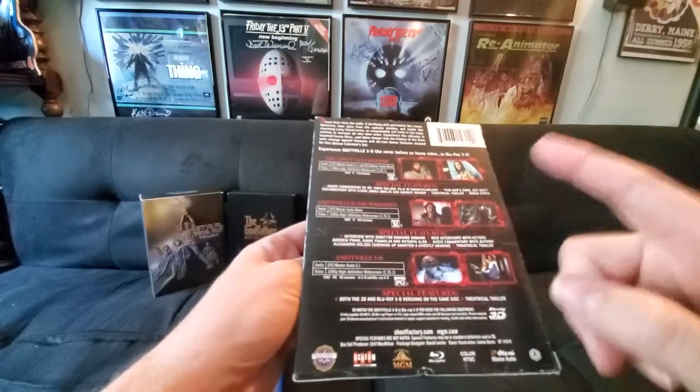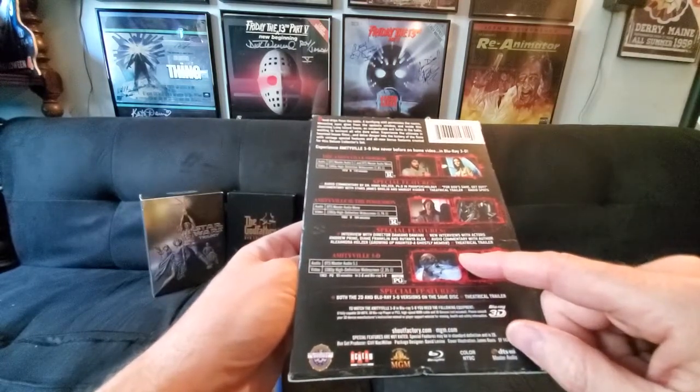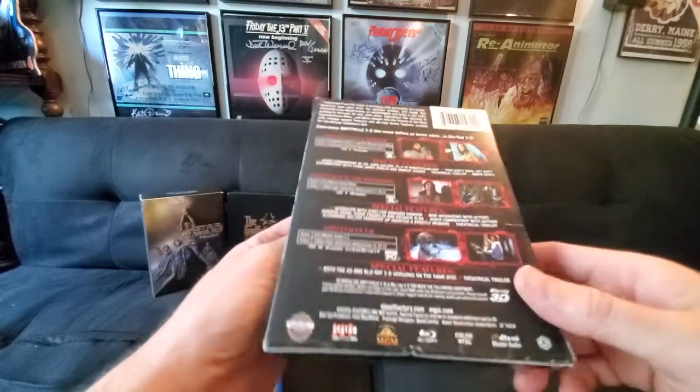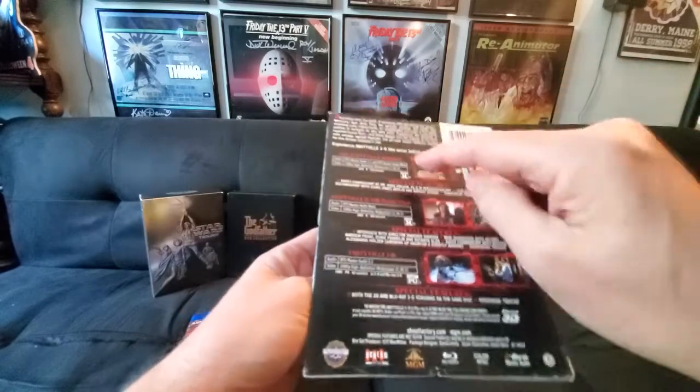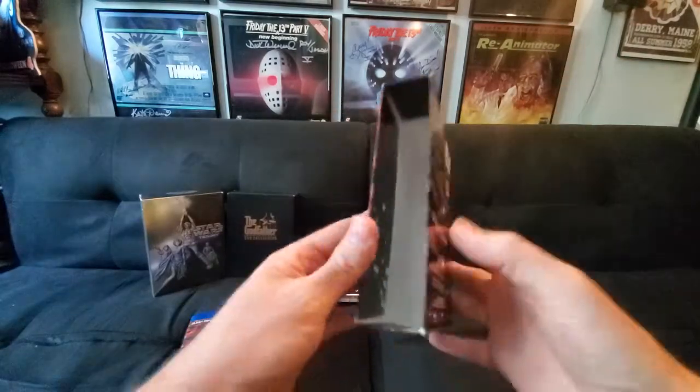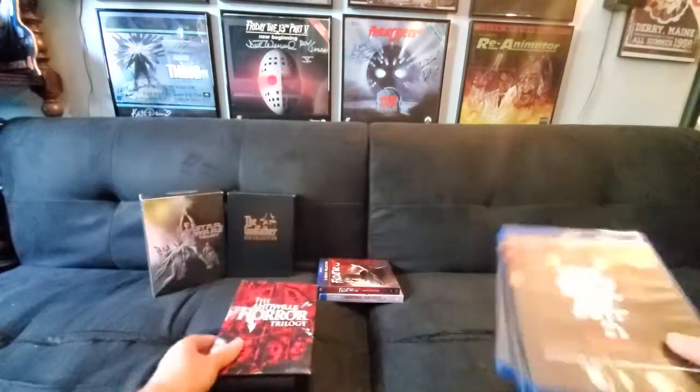And I'm about 20 minutes into Amityville 3D. Very gimmicky so far with the 3D, but as you can tell, rated R, PG, so I'm not sure what to really expect from that one.